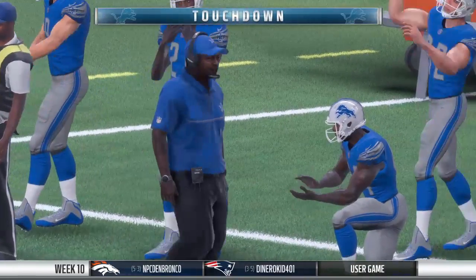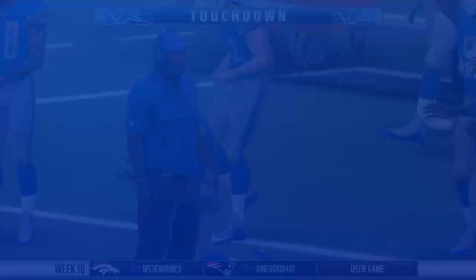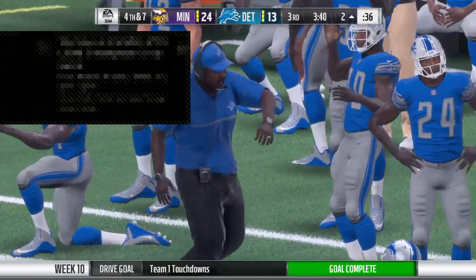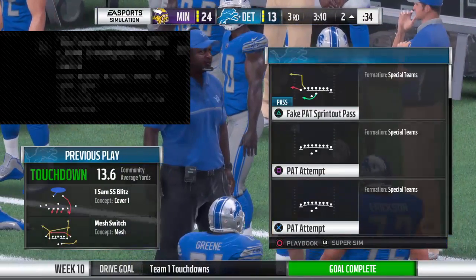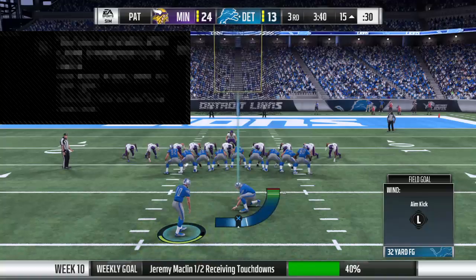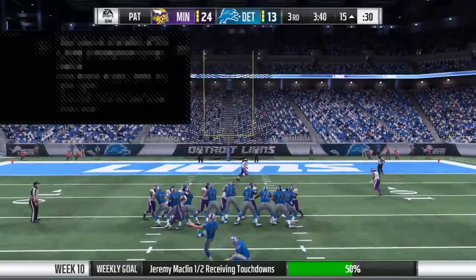Touchdown, Detroit. Jeremy Macklin, his third touchdown now on the year. And the Lions are able to draw a bit closer. That's the score you felt they had to have here in the third quarter to get back in this game.